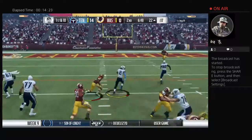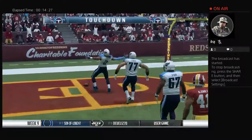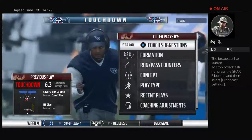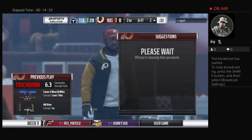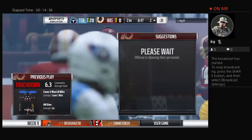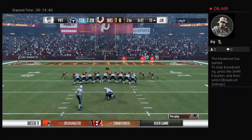A 1st down carry for Henry. He's to the 10 and into the end zone for a Tennessee touchdown. Derrick Henry with his 14th touchdown of the year, 2nd of the game. And the Titans are going to add on to their lead. Here's Bryant for the extra point.